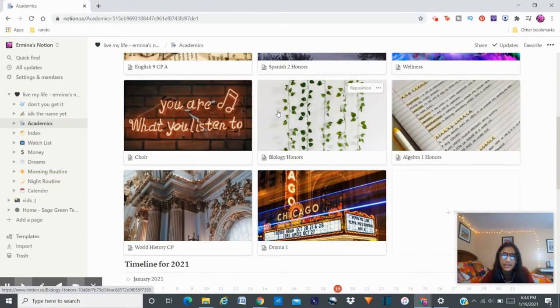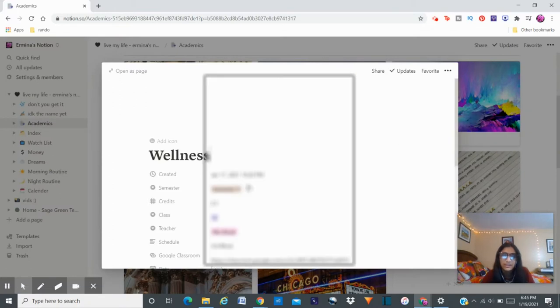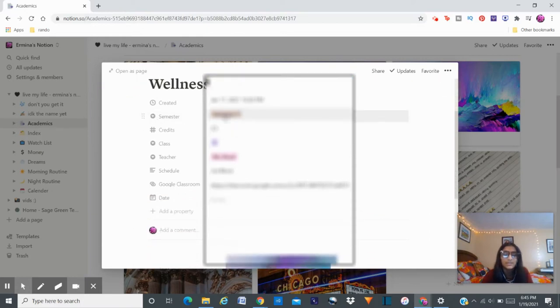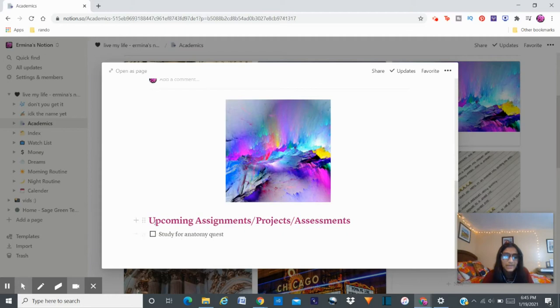So everything here is included as an academic. So I'm just gonna show you an example. It's blurred out over here. So I have a cover page. First it has a semester, which this one is only one semester and it's only semester one, has 2.5 credits. And then I list the class it's in. So like if it's class 1, 2, or 3, teacher, the schedule. Since I have a rotating schedule, I'll usually list it as like for a second or third block, and then the Google Classroom link. And then over here, I'll have some upcoming assignments slash projects slash assessments.